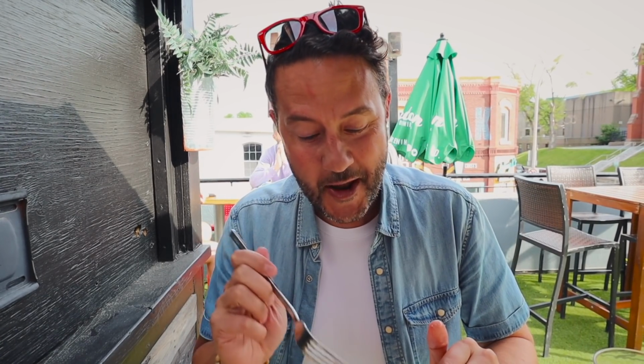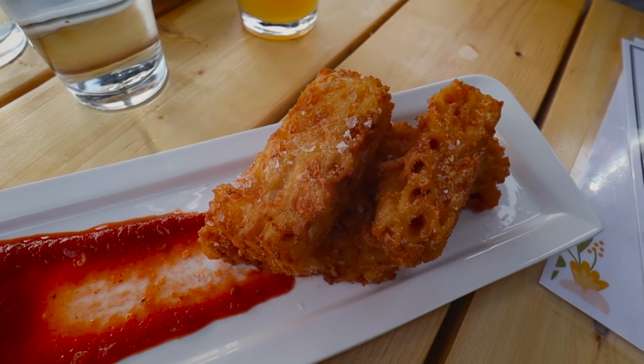It's like a house-made, delicious ketchup. This probably has so many calories, I don't want to know exactly how many, but it's like a celebration day. We're back out on patios, we're having a beer. Why not have some mac and cheese sticks or logs? I love mac and cheese. Don't have it nearly enough, mainly because of all the calories in it, but deep fry it, oh yeah.